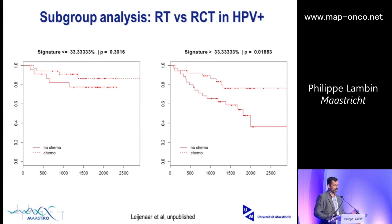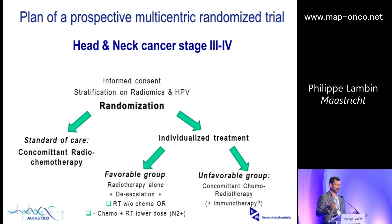We also found that we can identify a subgroup of HPV plus patients who don't seem to benefit from chemotherapy in 2 independent data sets. So radiotherapy seems to do as well as concomitant chemoradiotherapy. And we thought that could perhaps be an objective way to go for those de-escalation trials. So rather than de-escalating all HPV plus patients, which is not totally satisfactory because finally the results are not perfect with HPV plus, the idea is to try to identify a favorable group with radiomics and then de-escalate specifically this subgroup.